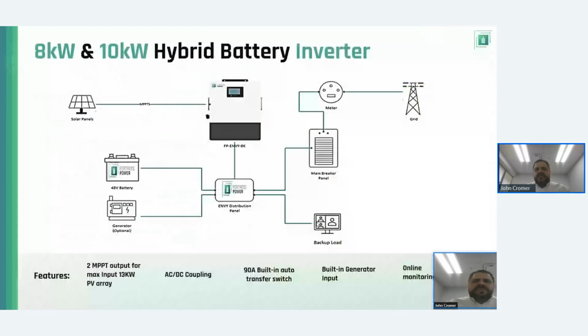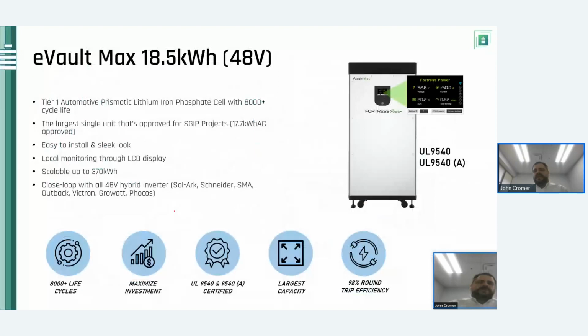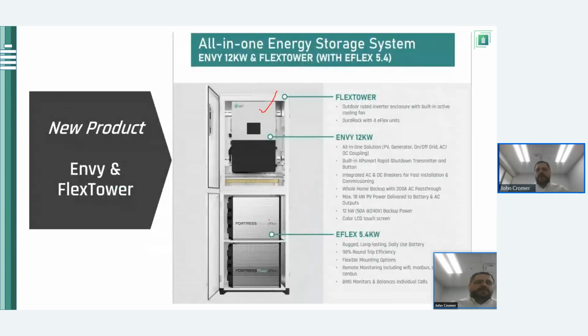But today, for the simple project, we use the Fortress Envy, and we do have an outdoor rated battery cabinet for the batteries. And even though the inverter itself is outdoor rated, we do have a NEMA 3R cabinet that can hold both the inverter and the batteries together. While you don't need it, putting an inverter inside a cabinet when it's not needed will add some cost and complexity to the project.